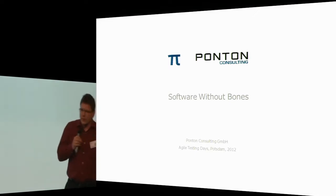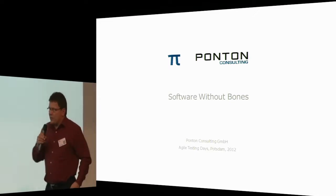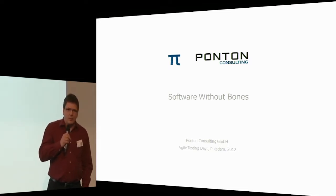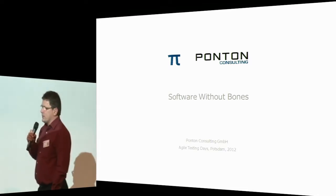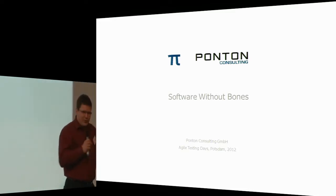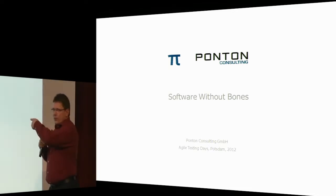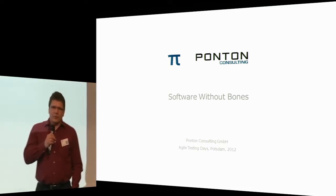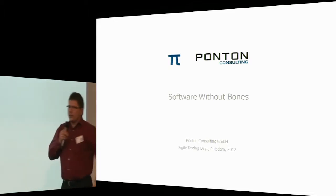Software without bones. So Maike beat my goal to have the fewest slides at this conference. I have only 2, plus the first one and the last one. I also have to introduce myself because that needs to be understood, right?